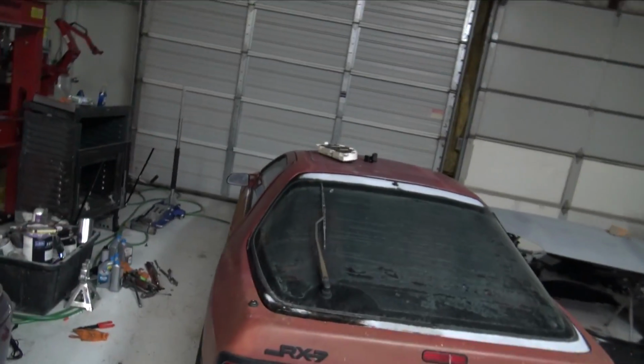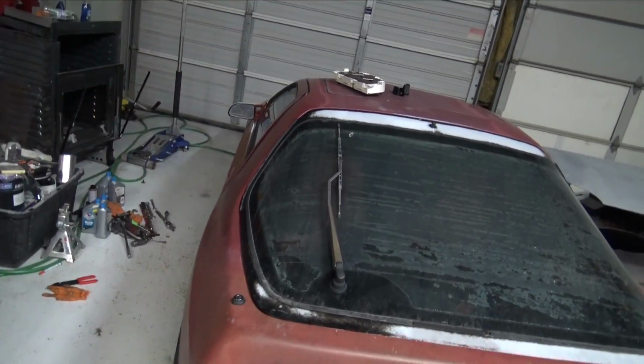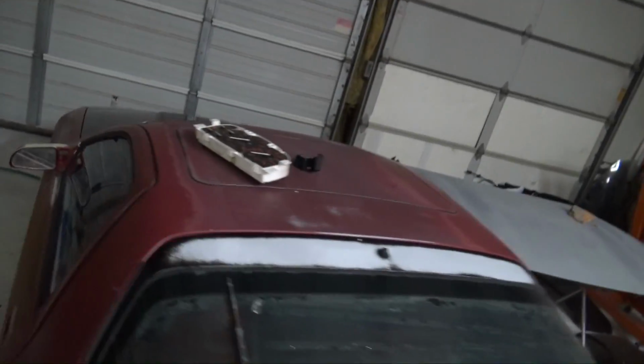So I'm gonna throw this gauge cluster in, put the bezel from mine on there and see if everything works. If it does, I'll be really excited because I really wanted a working gauge cluster. But after we do that, we'll drive the FC around a little bit. It's already dark outside because I was working on the Magnum earlier.